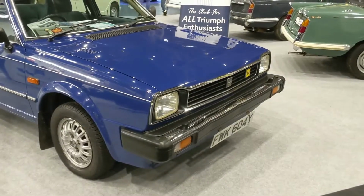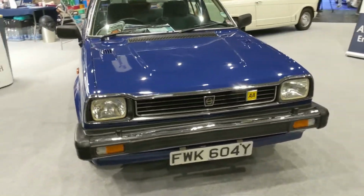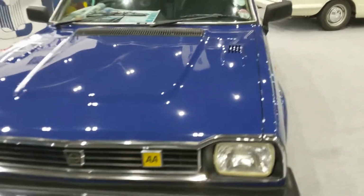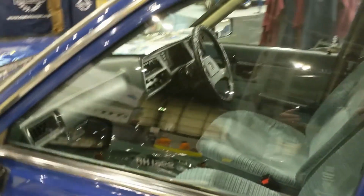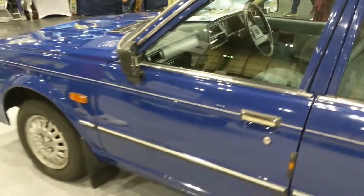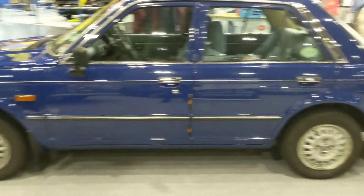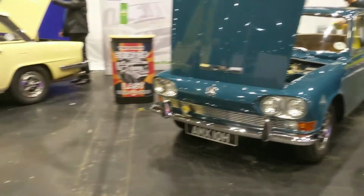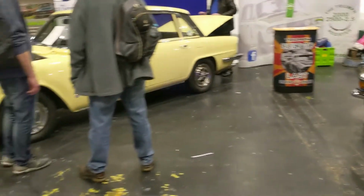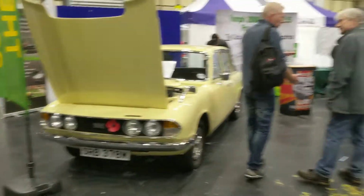Now here we've got the Triumph Acclaim, a product of the long-running Rover-Honda partnership, or Rondas as they were often known. This one is actually a CD trim, so top of the tree in Triumph Acclaim land, and this one has got electric windows, not only in the front but also in the back, which was unheard of on this class of car back in the 1980s. My grandfather actually had one of these before moving on to Rover SD3s, R8s and an HHR in the 1990s.